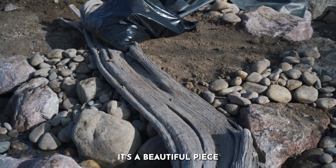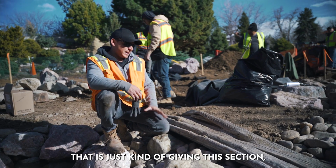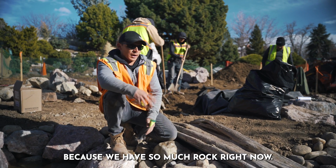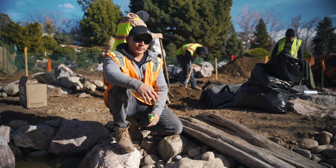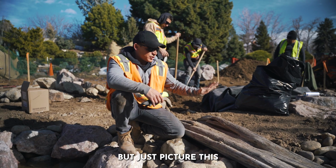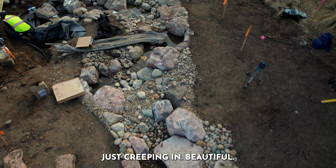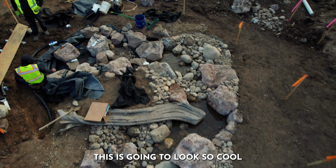It's a beautiful piece that is just kind of breaking up this section, because we have so much rock right now. Obviously they're gonna do a beautiful job with plants and everything, but just picture this with plants and everything just creeping in. Beautiful. This is gonna look so cool.